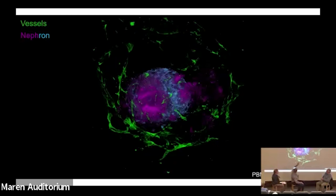So everything that you see in pink and blue or cyan are parts of the functional kidney. So the nephron, which is what ultimately water gets reabsorbed through the kidney and salts get exchanged, etc. But what's really cool is what we were talking about earlier with vascularizing these tissues, is that we have these green blood vessels developing throughout the culture, which is kind of what we're trying to do.